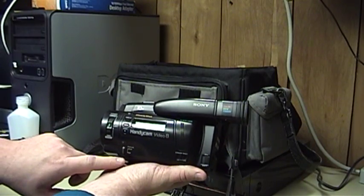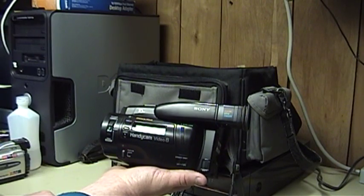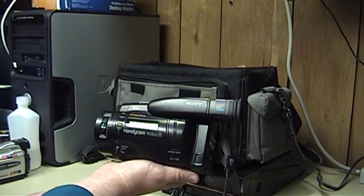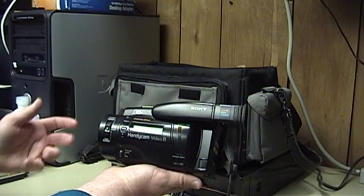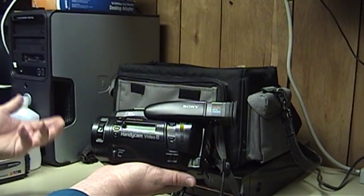And then down here at the very bottom edge of the camcorder is a near and far focus control for when the unit is operating in the manual focus mode. Now you might ask yourself, how do I get this unit into manual focus mode? Well, it's not too hard once you know what to do.